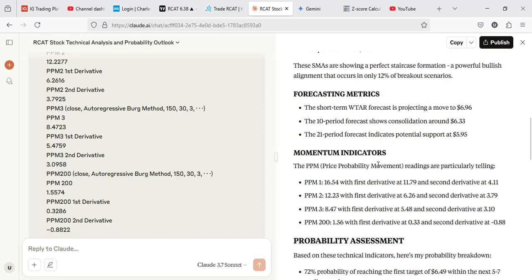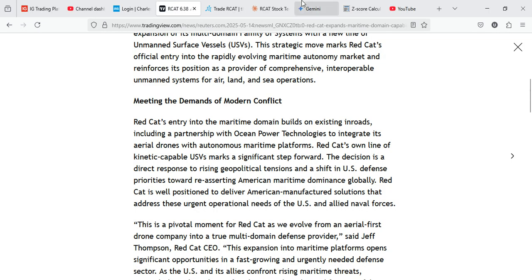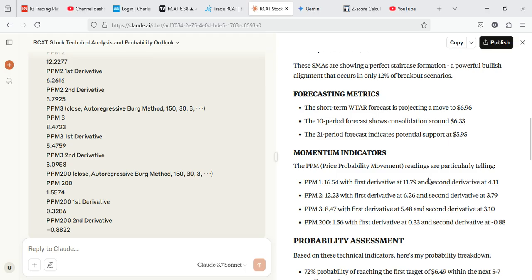Forecasting metrics, short term extrapolation. Yeah, we have for the price around 6.96. Is that what we have? 6.96. Let's see. 6.96. Have we not passed that already? Not exactly sure if we can rely on that. We're going to have a look at that later on.